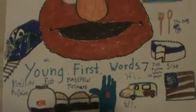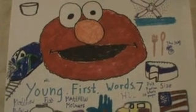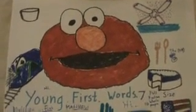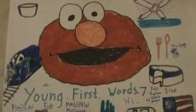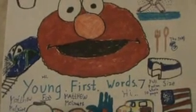But so far as the young first words, when I was 7, along with right here is a fan. But other than that, you have Elmo, along with the Sesame Street character, and along with the young first words color.